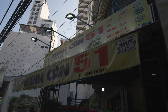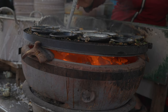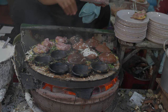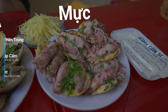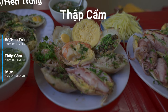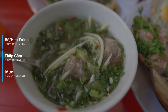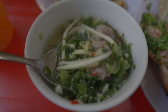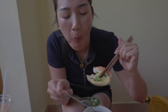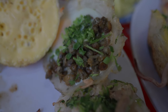Banh can is a dish you have to try in Nha Trang. Banh can is a savory pancake made with a thin rice flour batter. They are cooked on an outdoor grill, which is equipped with a specialized terracotta banh can mold. The mixture is poured into the mold, and the pancake is then topped with a whole shrimp or scallions or other types of toppings. In this restaurant, they serve toppings like tiger prawns, squid, clams, beef, pork, and quail egg. Our rating, 10 out of 10, especially the one with the clam topping.